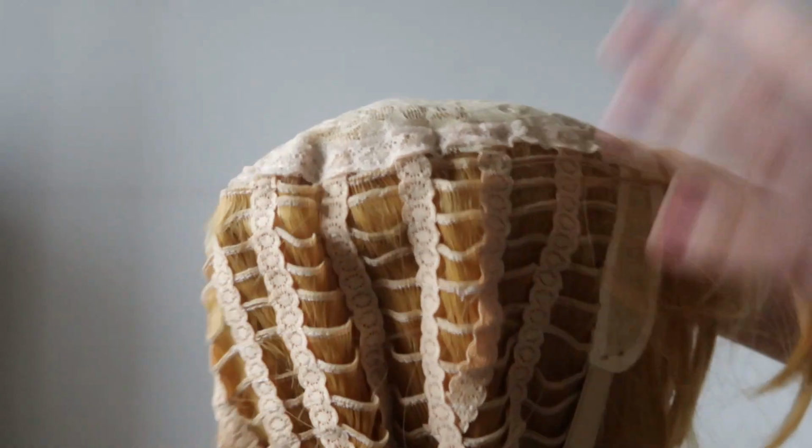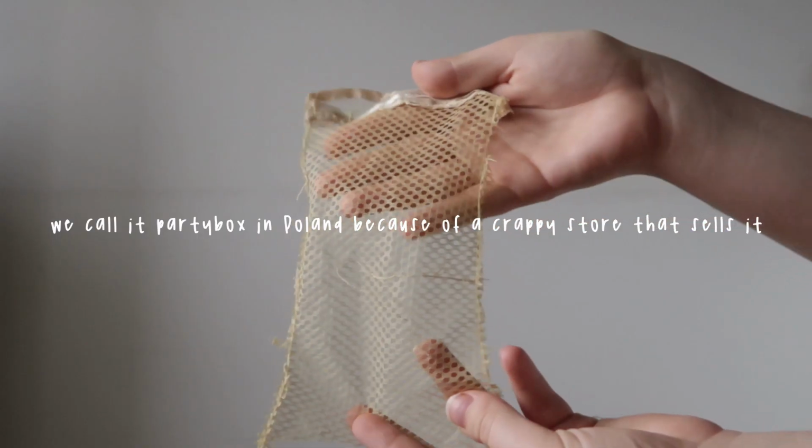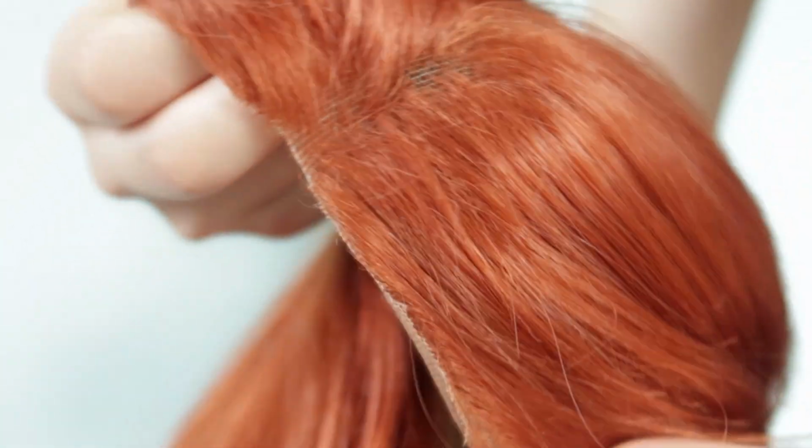A wig consists of a cap or a net that can look in many different ways. There is a laced one, universal one, and a party box one. There are also lace front wigs which have a lace part in the front of them in order for it to blend easily with your skin and to look more natural.